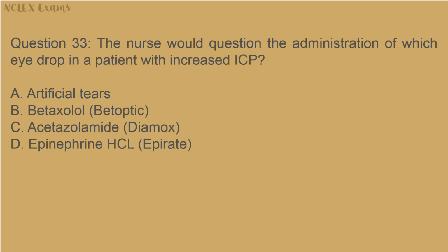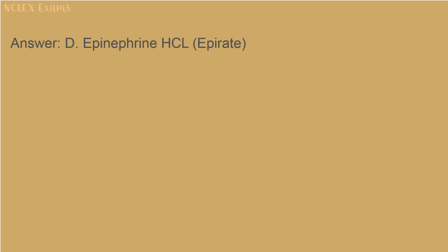Question 33. The nurse would question the administration of which eye drop in a patient with increased ICP? A. Artificial tears. B. Betaxolol. C. Acetazolamide. D. Epinephrine HCl. Answer: D. Epinephrine HCl.